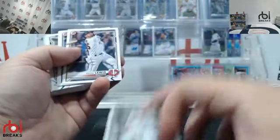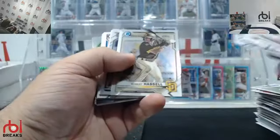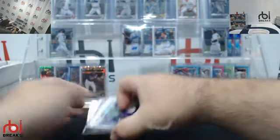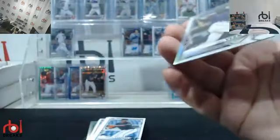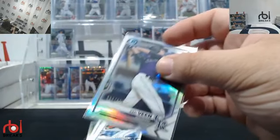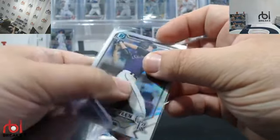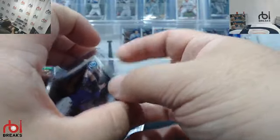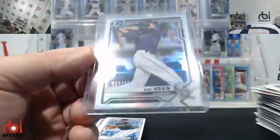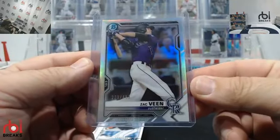Chrome first, Ivan Johnson for the Reds. Paper, Robert Hassel for the Padres. And a refractor for the Colorado Rockies, Zach Veen. I got to flip these penny sleeves the other way, or they will drive me nuts. There we go. Usually, Blaze Jordan is after Robert Hassel, so hopefully he's in the next little stack here. Zach Veen refractor out of 499. That is number 229 out of 499 for the Rockies.